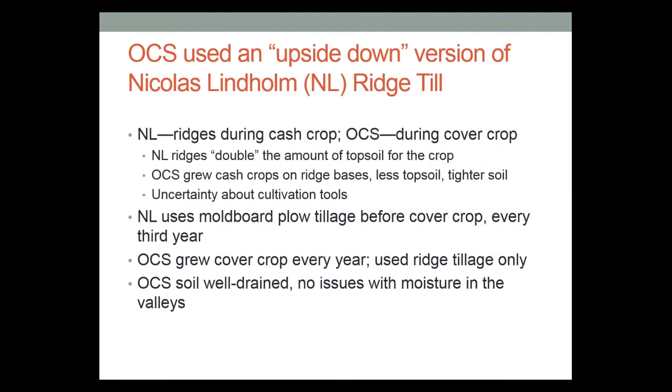But we didn't investigate it because we thought it was going to be a difficult situation. Looking at this quickly, I'm calling the system that Jordan essentially is using the NL system, for Nicholas Lindholm. In that one, of course, the ridges are used during the cash crop. In the Cornell Organic Cropping Systems project, the ridges were basically made during the cover crop. When using the NL system, you are essentially doubling the amount of topsoil for the crop by throwing all that extra topsoil up right where the crop is growing, whereas we negated that advantage to a great degree. We grew these cash crops on the ridge bases.